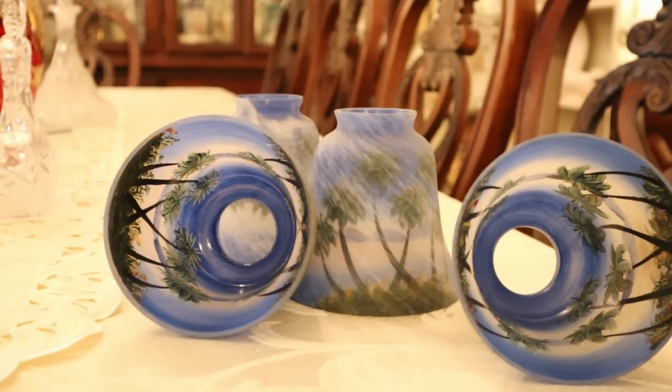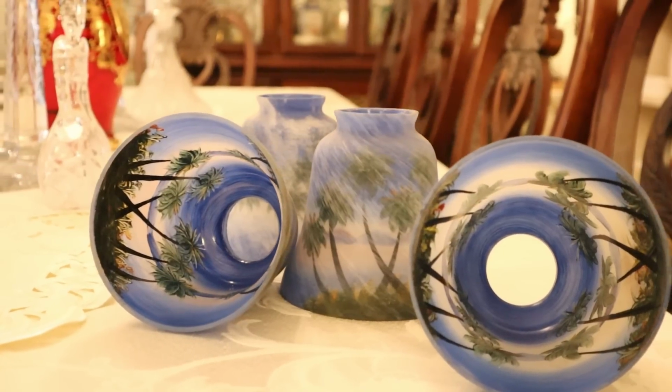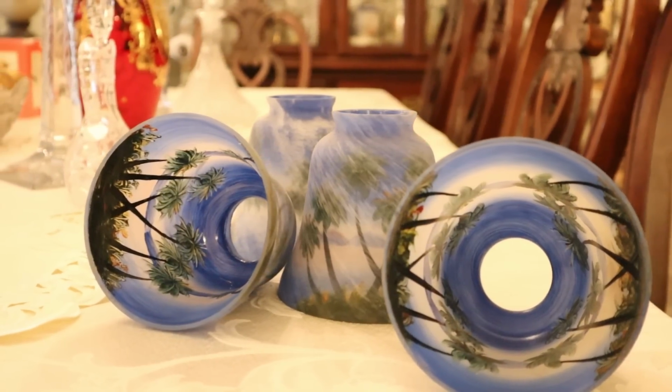If you got a tropical theme, your patio, or you have a 4-light ceiling fan, these would be the bomb.